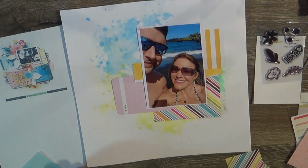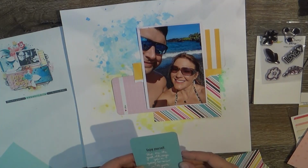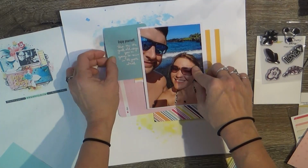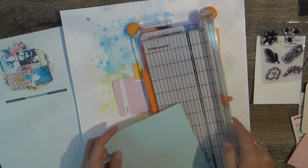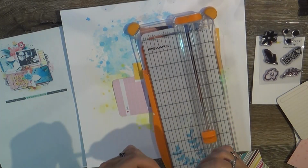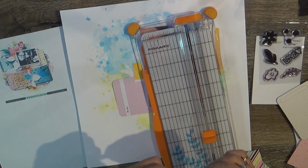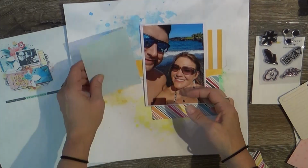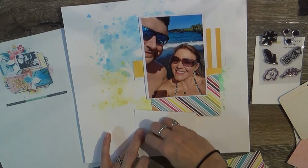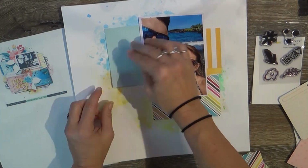So here I am using a picture of me and Bab from when we went to Maui, and it is bright and lovely, just like the layout that Missy did. So those 6x6 and Project Life cards are bright and lovely as well. So I'm just layering them underneath the photo just as she did, and cutting them down to size.